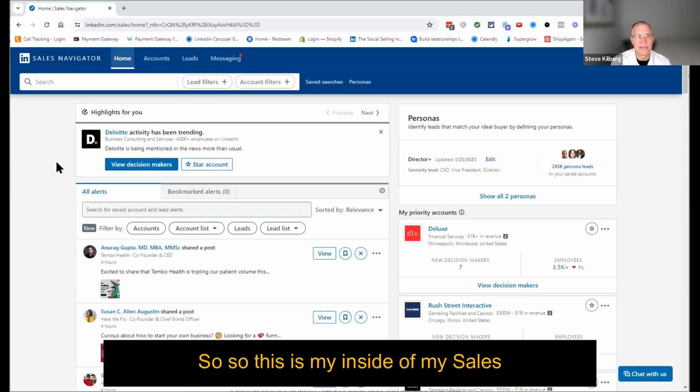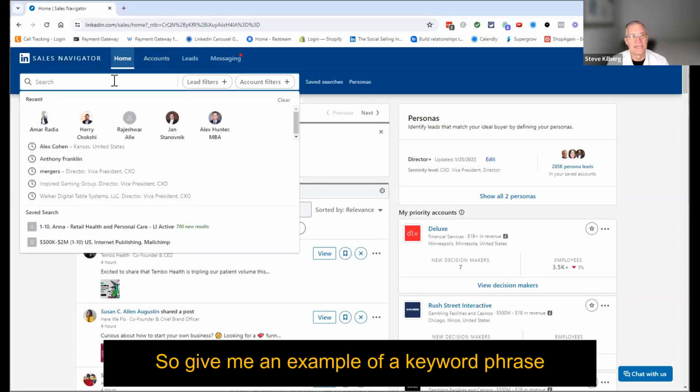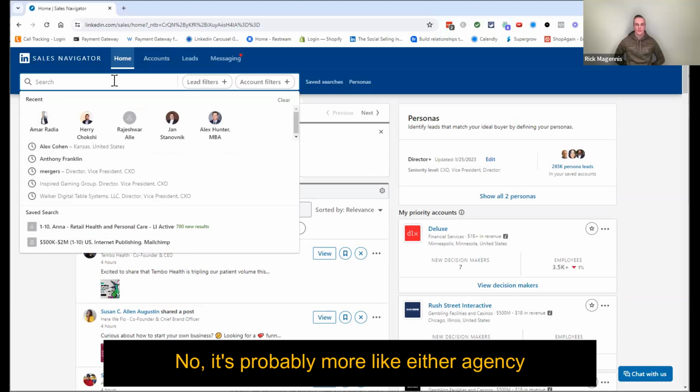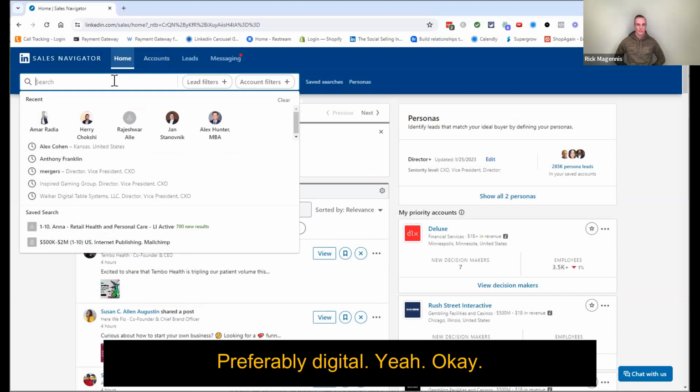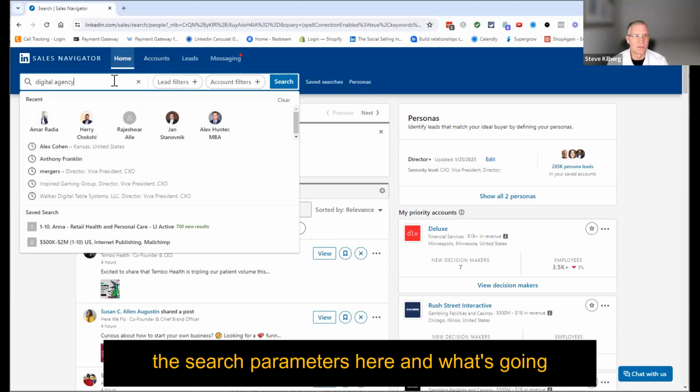So this is inside of my Sales Navigator right here, and it's like any search tool you can look through. Give me an example of a keyword phrase that you would type in. If you're looking for a business, Rick, what type of area? Is it manufacturing, or something different? No, it's probably more like either agency or SaaS or something like that. Okay, so a digital agency or just a traditional agency? Preferably digital, yeah. Okay. So I'm going to type in digital agency into the search parameters here.